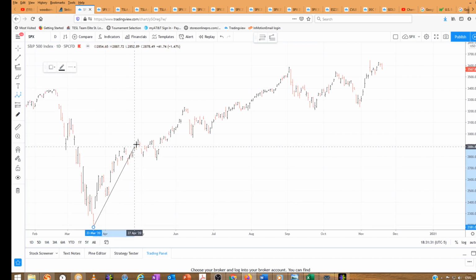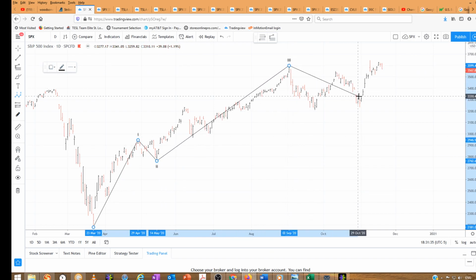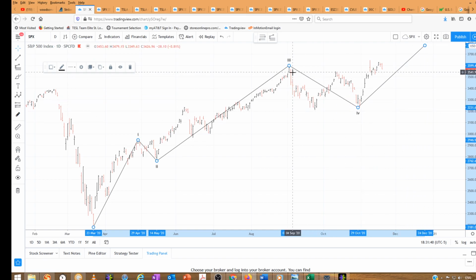From the March lows, we had a 1 up, a 2 down, a 3 up, and a 4 down, and we're looking for a wave 5. Okay, this was a flat correction, A, B, C. The move up above that high confirmed that wave count. So we're really looking at what's going on from this October 30th low.